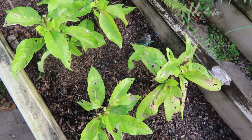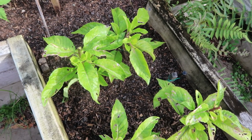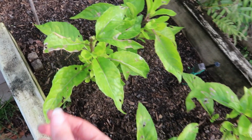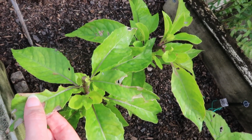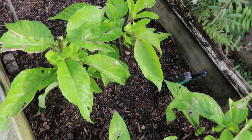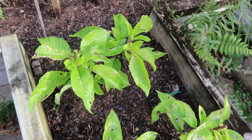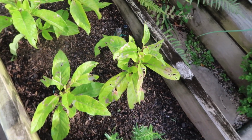But yeah, this is looking very sad because they were so healthy when I had them around the potting shed side. I guess because the caterpillars couldn't find them there, but yeah, it makes me very sad. I'd say caterpillars and also potentially grasshoppers. So hopefully with some care, they will bounce back and be very happy.